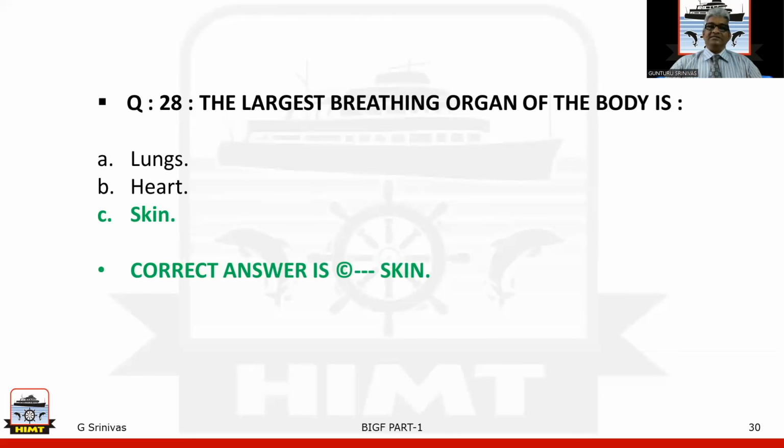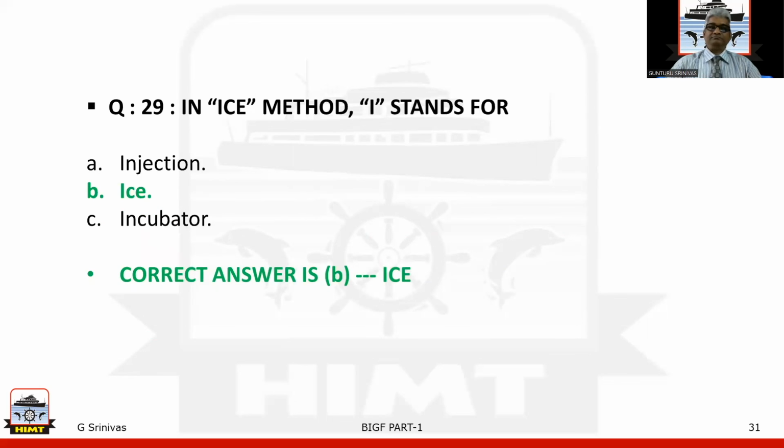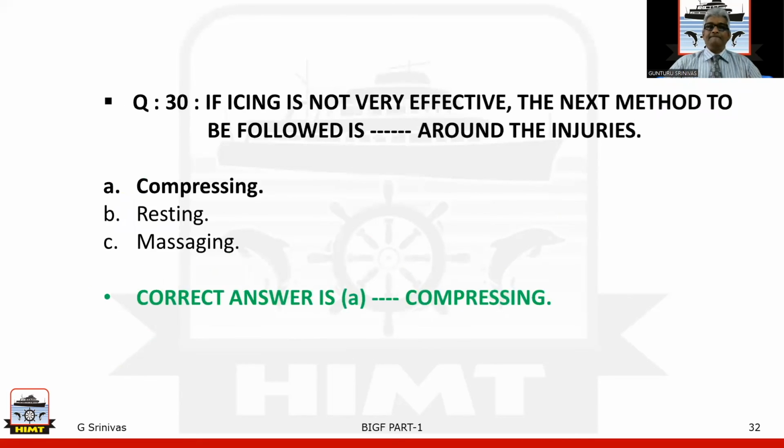Question number 28. The largest breathing organ of the body is option A, lungs, option B, heart, and option C, skin. So the correct answer is C, that is the skin. And question number 29. In ICE method, I stands for option A, injection, B for ice, and C for incubator. And the correct answer is B, that is ice. And question number 30. If icing is not very effective, the next method to be followed is dash around the injuries. And the options are A, compressing, B, resting, and C, massaging. And among all the options, the correct answer is A, that is compressing.